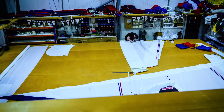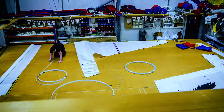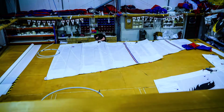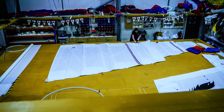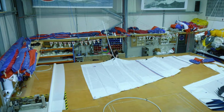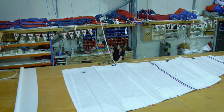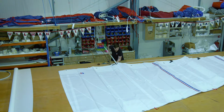Fundamentally, building a sail is all about the cloth that you use, how you put it together, and how long it takes to put together is where the price comes from. If it takes long to put it together, it's because of the materials we're using, or the amount of materials we're using, and the amount of stitching we're using, then takes longer. But the sail itself may well be stronger.